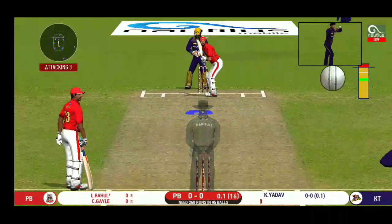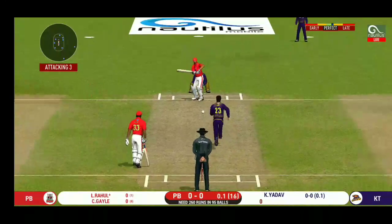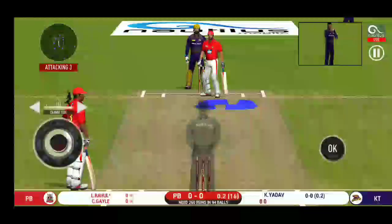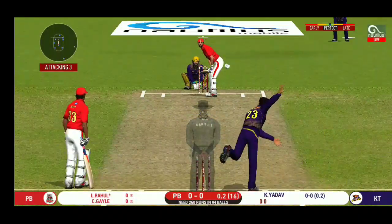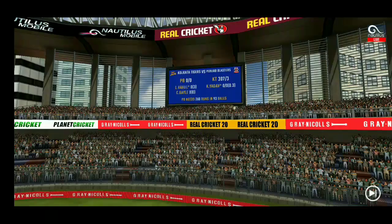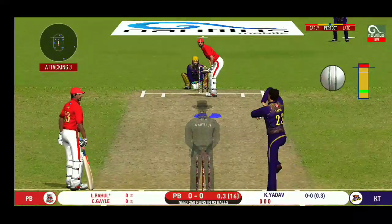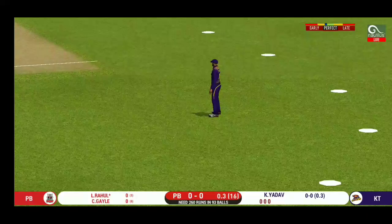That's a difficult field to bowl to. Bowler has to be very tight with his line and length. There is a fielder at cover. Batsman can't find the gap. It's straight to the fielder. He is unlucky there, and once again hits straight to the fielder.